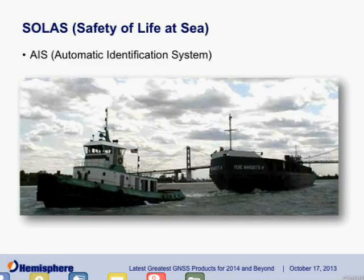Safety of life at sea. Vessel traffic and other waterway hazards make maneuvering very difficult, and the risk of accidents becomes greater. The Hemisphere GNSS compass in an AIS application uses a transponder system that operates within the VHF band and is capable of communicating ship to ship as well as ship to shore. The ship's position and heading is embedded in the transmission. All essential information on the vessel's movements is uploaded automatically to the electronic charts, and that really assists in the prevention of vessel accidents.